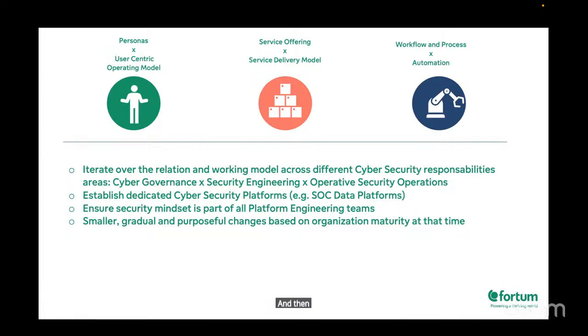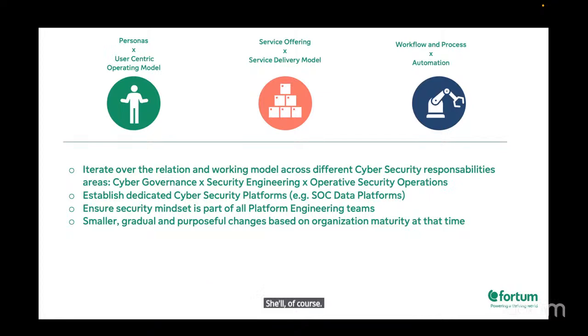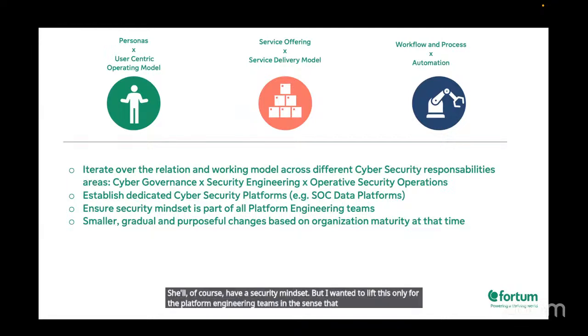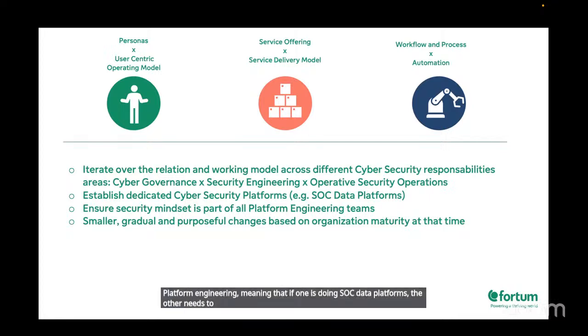And then, of course, when we talk about security, it's really important that a security mindset is part of all the platform engineering teams that you have in the company. Of course, you can go even further. All employees, all partners should have a security mindset. But I wanted to lift this only for the platform engineering teams, in the sense of understanding that all of them have different aspects they need to address in their day-to-day, about platform engineering, about cybersecurity, and of course platform engineering. Meaning that if one is doing SOC data platforms, the other needs to make sure that, for instance, if they are managing landing zones, they have adequate control policies. So it's about understanding that mindset and what is expected from them.